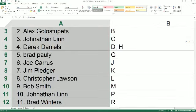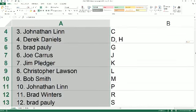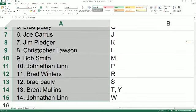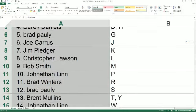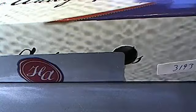Joe C, you got J, Jim P with K, Chris L, you got L, Bob S with M, Jonathan L, you got P, Brad W with R, Brad P with S, Brent M, you got T and Y, and Jonathan L with W, George W. All right, any trades, please do so now. Jersey 3193 coming at ya.